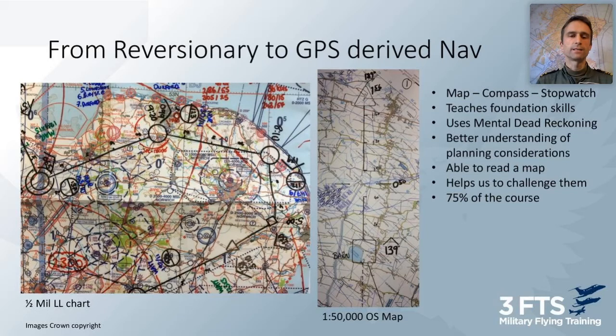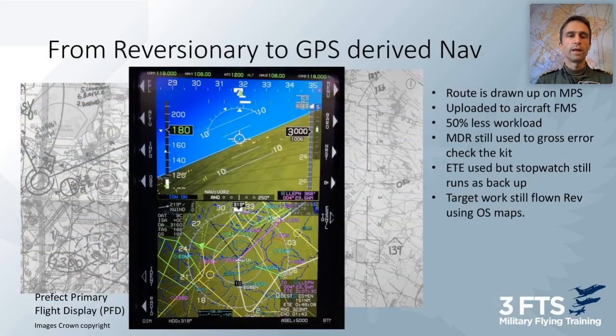And the other thing about this is it really helps us to challenge them mentally. Obviously they've got to do mental dead reckoning, but they've also got to fly, be very involved in the nav work cycle, and this is very useful to determine where we think they should go next. What stream we should send them down. So the nav phase, what we call the applied phase, is very testing, and it's very useful to us as instructors. This makes up about 75% of the courses you saw on the previous slide, and then we let them loose on the kit.